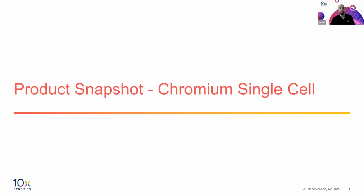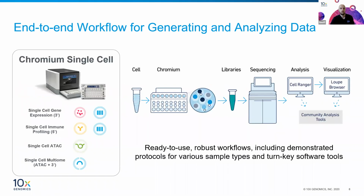And we'll begin with our Chromium single cell platform. As I mentioned, it's about a shoebox-sized instrument. It sits on your lab bench, and into that you feed these disposable microfluidic cartridges, and onto those cartridges you can run one of four main assay types. And then there's a whole bunch of bolt-on extra features that you can run within some of these assays.